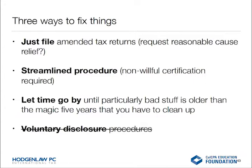Streamlined procedure is also an option. This is where you can file 3 years of tax returns with the IRS, and depending on some specific residency criteria, you can either have a somewhat low penalty, 5% of what they call the penalty base, or 0%. I'm not going to go into what those things are or how they're calculated, but in any case, either you accept a small penalty or a 0 penalty and you get to fix everything and move on with your life.